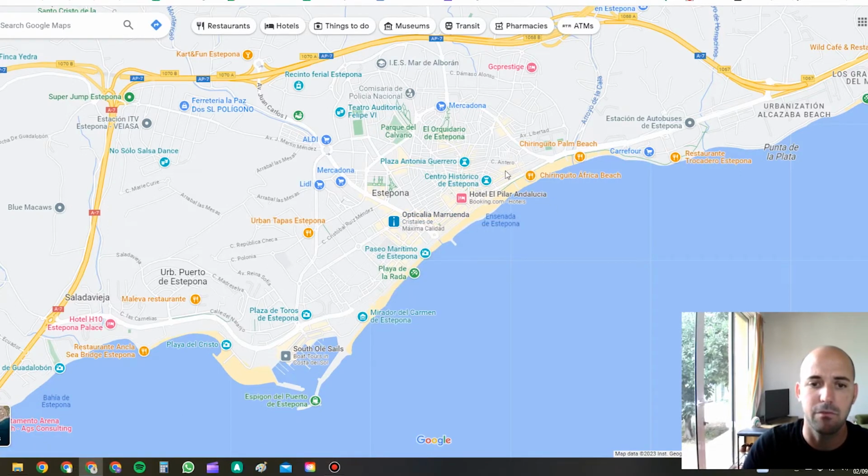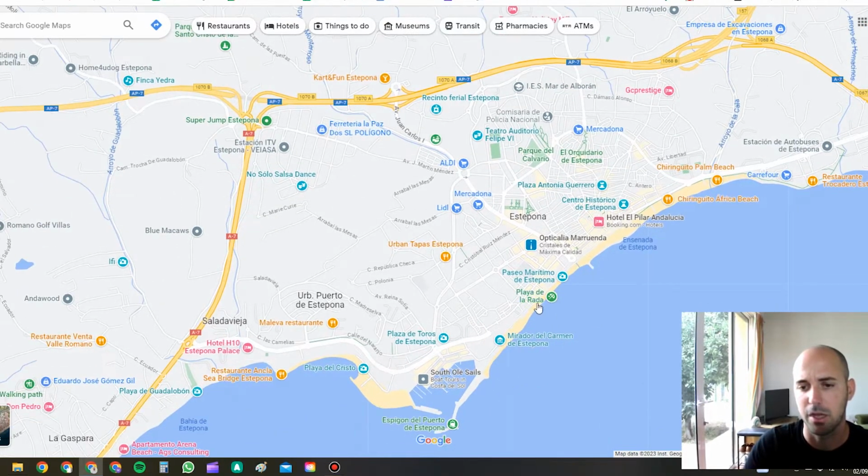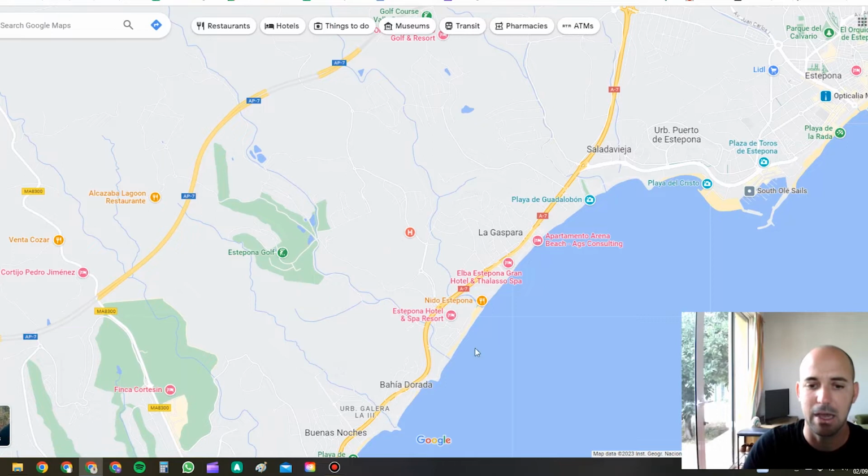We have plenty of developments here in Estepona. Most of them are in the new part. It's up here, as the city is growing to this side of Avenida Juan Carlos, the main avenue of the city going up here. But there are a couple of new developments within Estepona city itself, much closer to the marina and the beach.